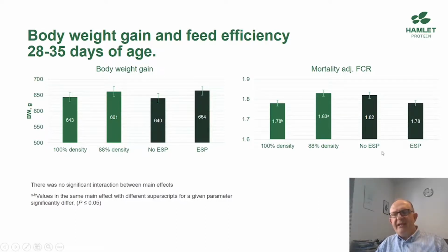However, we didn't see any significant effect due to the inclusion of enzyme-treated soy protein, so HP IV starch, during this period in FCR. However, I must say here that we saw that those birds fed IV starch supplemented diets during the previous period show a numerically lower FCR than the control birds, 1.78 for IV starch versus 1.82 for the control birds.